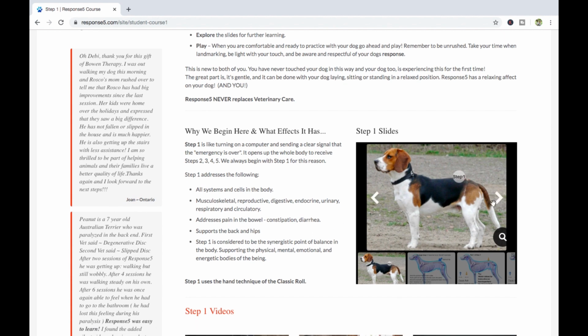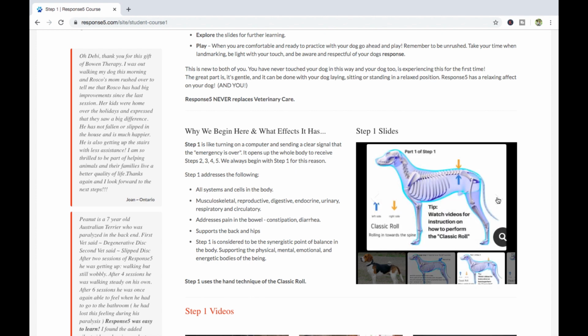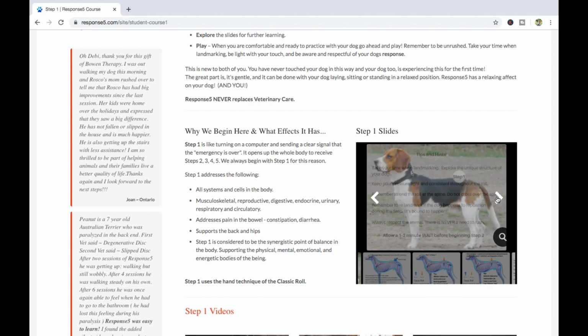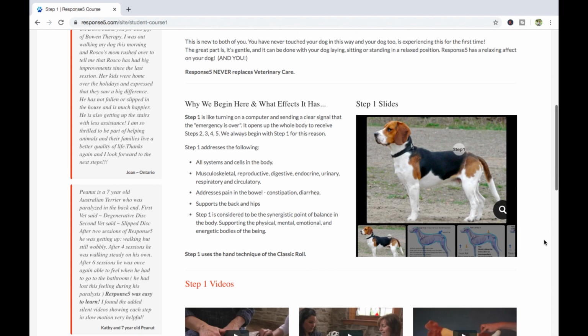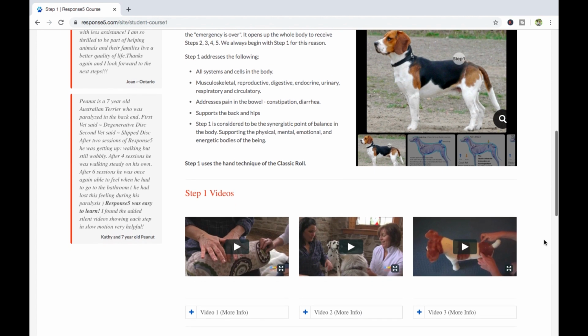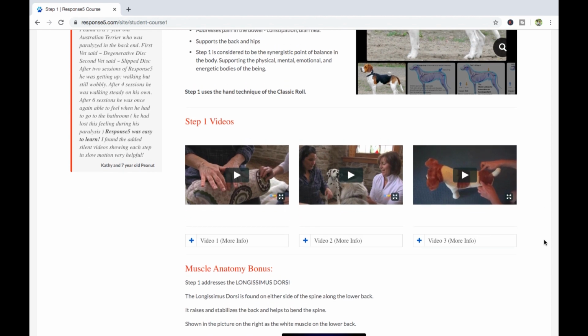Let me go through it very quickly for you. So the step 1 slides are, again, see through all 5 steps, and it kind of just gives you that extra information as you're watching through the video, and some nice tips and facts as we move along. And then we get down to the videos, and each step again is broken down into 3 videos, and then there's this muscle anatomy bonus that's nice. People requested just to learn a little bit more. You don't need to, but it's always nice to have that extra anatomy sitting there for you.